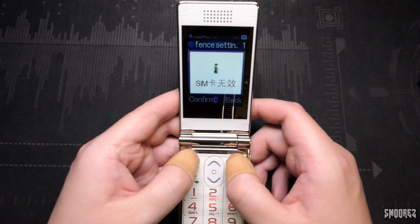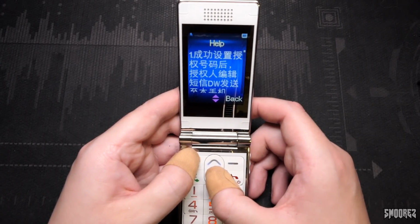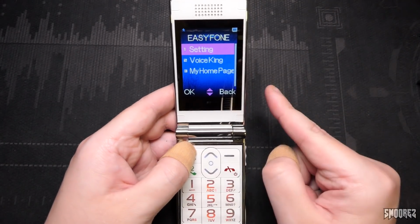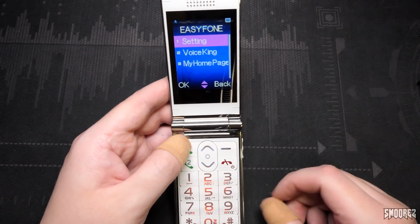No idea what fence setting is, but okie dokie. Help. Well, that's wonderful. Help is all in Chinese. And lastly, we have EasyFone, which, if we go to my homepage, is the internet browser, I would say. So this could be an EasyFone. So I might call this the EasyFone Good Luck Flip Phone, unless when we tear it down I see a model number or something like that in there.